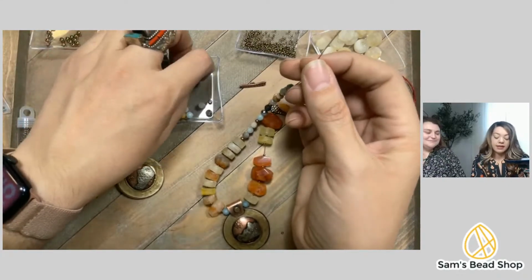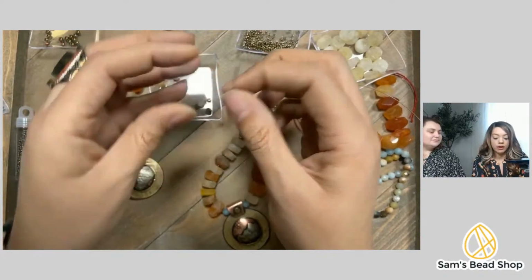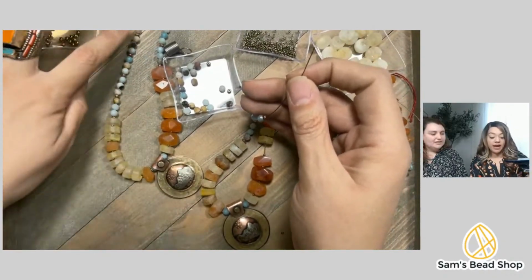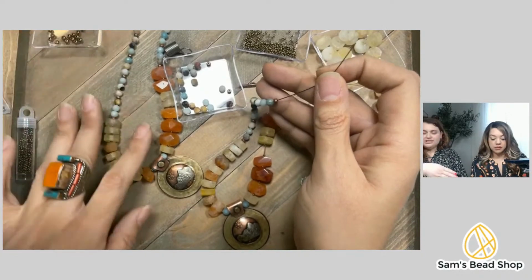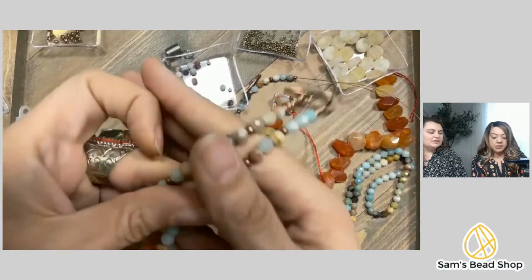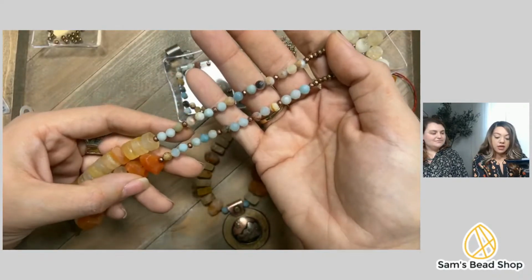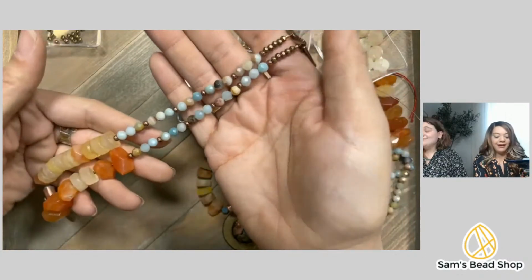And like I said, on this one, we're going to make it a little bit longer, so I'm going to do 2 more. The necklace that I was wearing earlier had 5 segments of 3, so 15 of these Amazonite beads on either side. I'm going to do 2 more sections, so we'll have 7 times 3, 21 on each side.